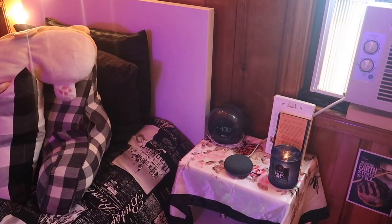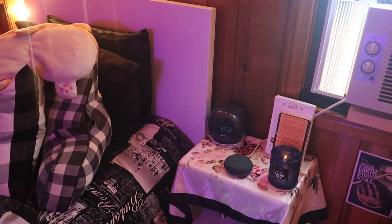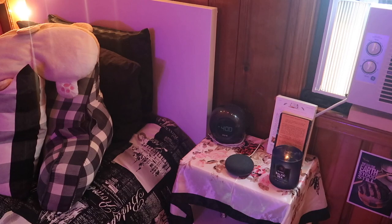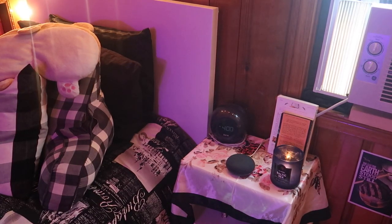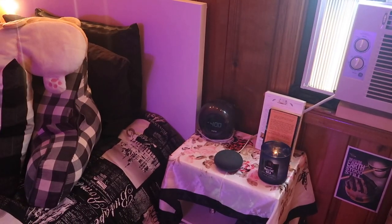Moving to my bedside table, I have a Google Nest, which is actually pretty cool, and I've got my alarm clock that I really don't use anymore because I've got the Google Nest. I've got a little candle. I like burning candles during the day. And then I've got the two books that I'm reading. Let me grab them real quick.